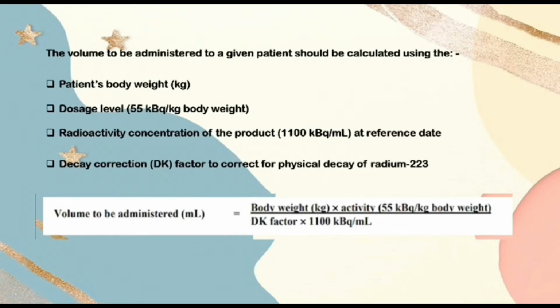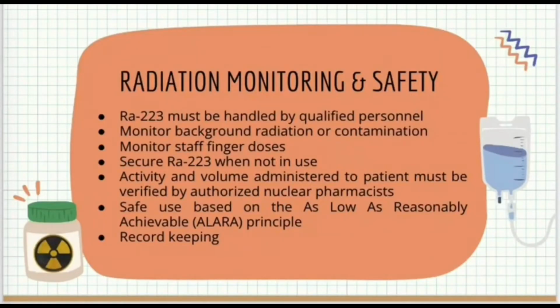The total volume to be administered to a patient is calculated as follows. Volume to be administered in ml is equivalent to body weight in kilograms times activity, which is 55 kilobecquerel per kilogram body weight, multiplied by the decay factor, divided by 1100 kilobecquerel per ml. Next is radiation monitoring and safety.